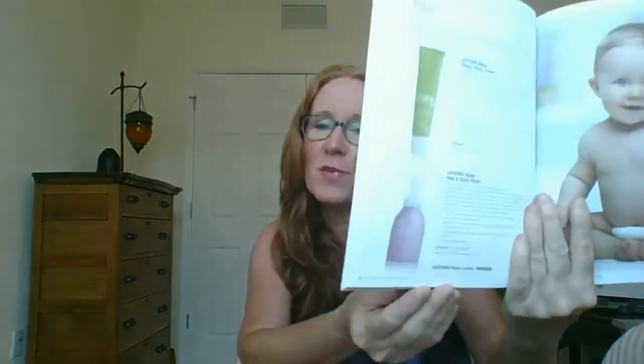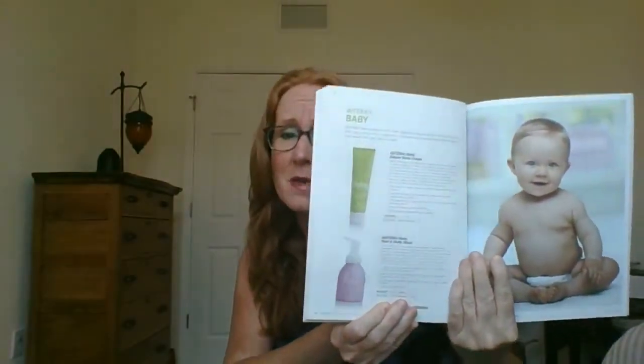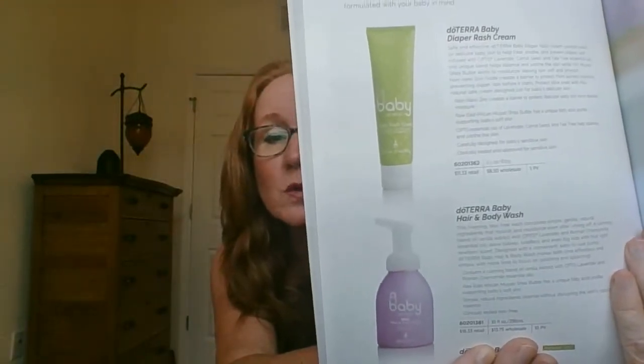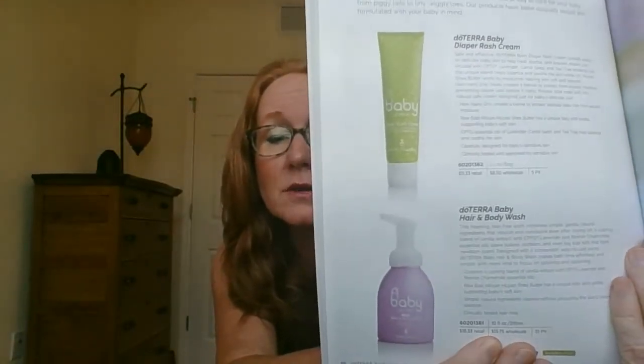Okay, here's two of my favorite products. Ready? I don't even have a baby. I have not had a baby the entire time in doTERRA. But as soon as they came out with the baby products, I ordered one just so I could tell people about it, and I figured I'd never use it. We use them every day. All right, so doTERRA diaper rash cream and the baby hair and body wash.